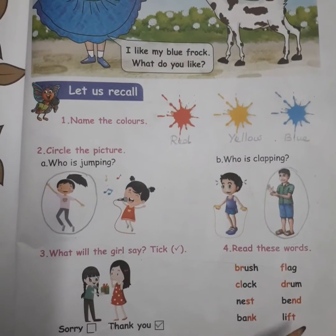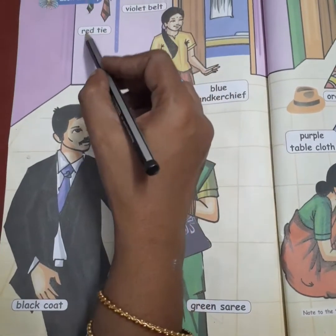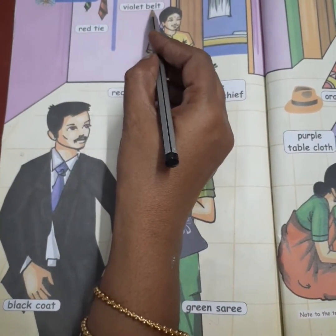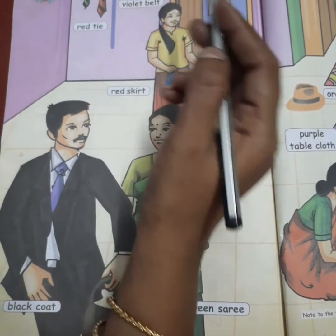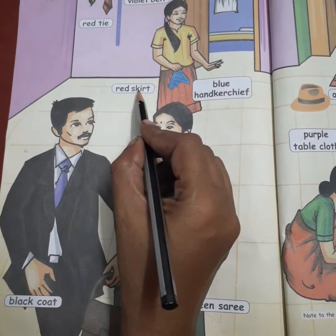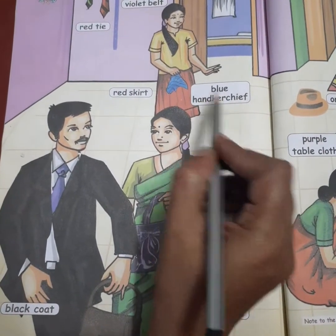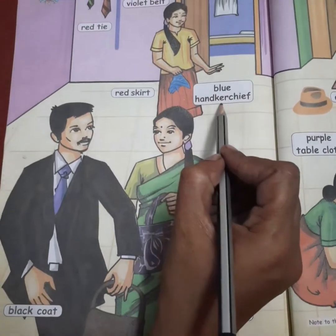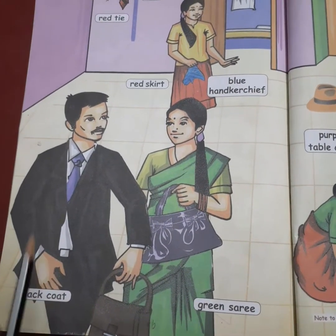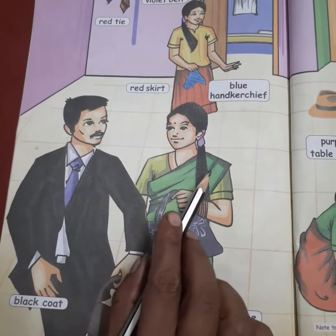Do you understand clearly? Look and say. Red tie. Violet belt. Red skirt. Blue handkerchief. Black coat. Green sari.